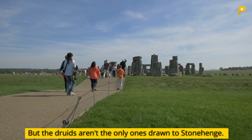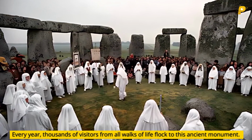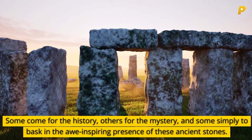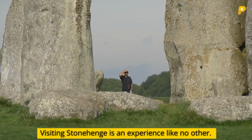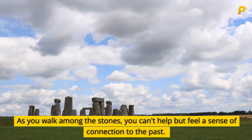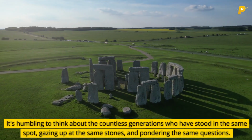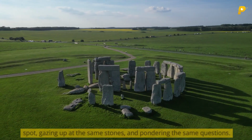But the druids aren't the only ones drawn to Stonehenge. Every year, thousands of visitors from all walks of life flock to this ancient monument. Some come for the history, others for the mystery, and some simply to bask in the awe-inspiring presence of these ancient stones. Visiting Stonehenge is an experience like no other. As you walk among the stones, you can't help but feel a sense of connection to the past. It's humbling to think about the countless generations who have stood in the same spot, gazing up at the same stones, and pondering the same questions.